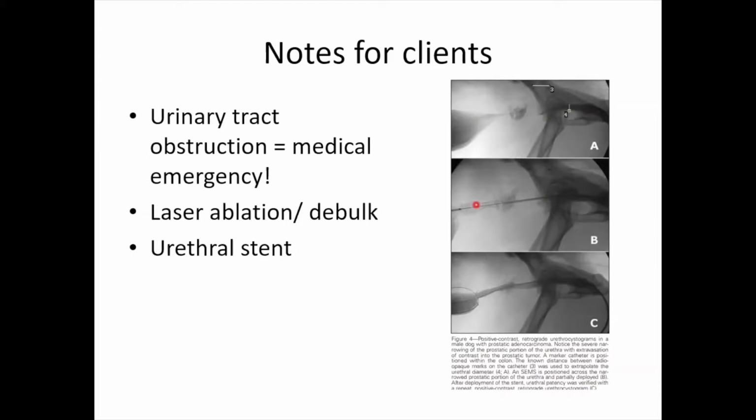It doesn't really treat the tumor. It just allows your patient to urinate. That, unfortunately, is super expensive. So at least here at UF, we look at probably $3,000 to $4,000 for placement of a urethral stent. For some clients, they may want to move forward with it and then have definitive tumor treatment. For some clients, that's enough to stop.